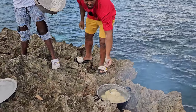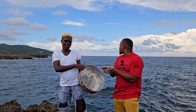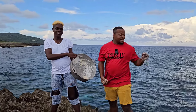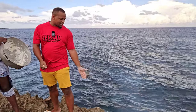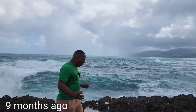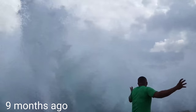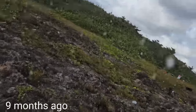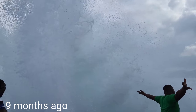So, people, today, I'm not lying, it's the best day I've come out here. Like, literally, we could do without the sun at all. When the wheels bounce against the water, it will literally cover me. When it bounces up, you can't see nothing at all. It was a nice adventure though.